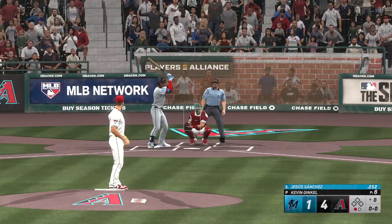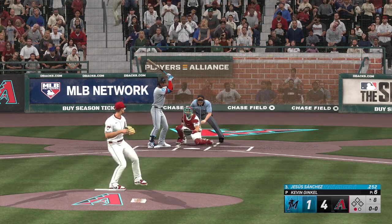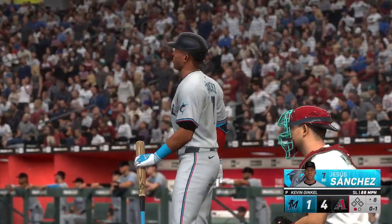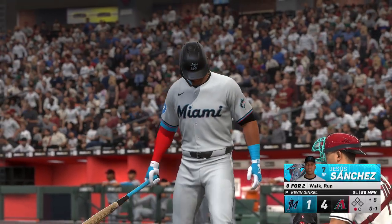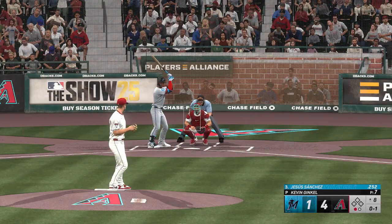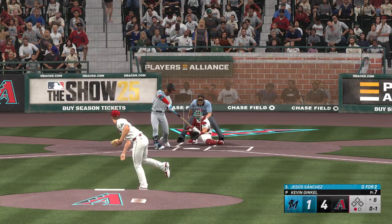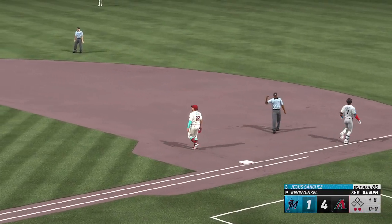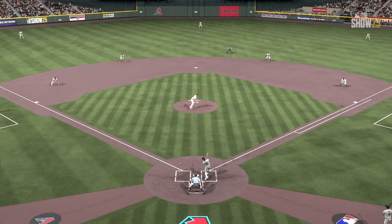And now it's going to be Jesus Sanchez. And first offering is fouled off. Ginkel, in his 5th season, he features a 4-seam fastball, a slider, and he works in a sinker. On the ground to third. Jump throw. And they get the out. Great job from the first baseman to get a little dirty on the play for the catch. Just because it looked easy, that doesn't mean it was.